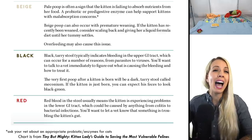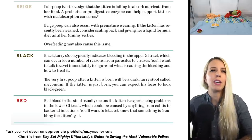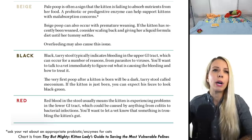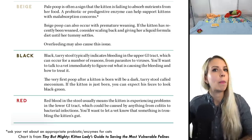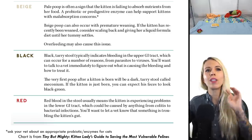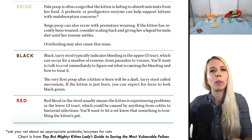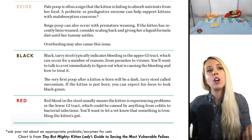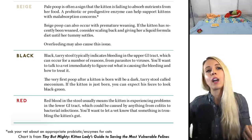If you see black stool, that's usually going to be a sign of bleeding in the upper GI tract. It might look really tarry. Definitely talk to a veterinarian if you see black stool. But I do want to call out, if the kitten is a newborn, brand new, with an umbilical cord that is still wet and you think they were born today or yesterday, then you might see a dark stool come out of them that's actually normal.